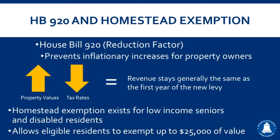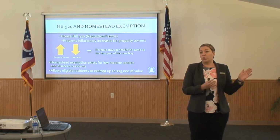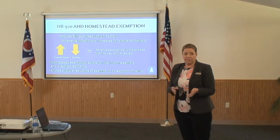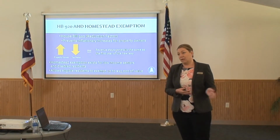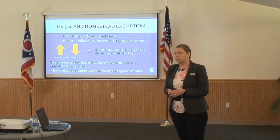The rules changed for that exemption around 2014, 2015. If you were eligible for the homestead exemption prior to that time, you're still eligible for the homestead exemption today. So the people who were eligible at the time were grandfathered in under the new rules.